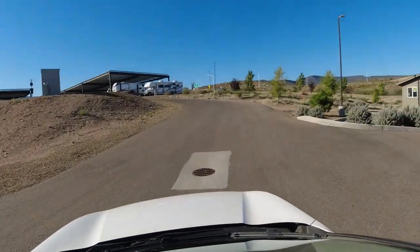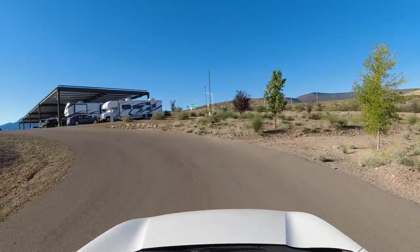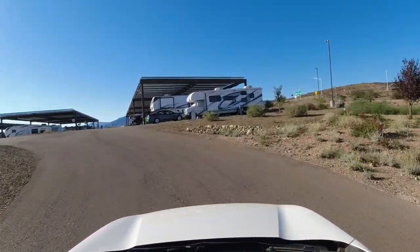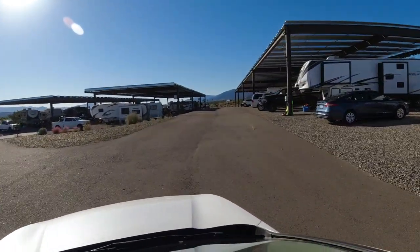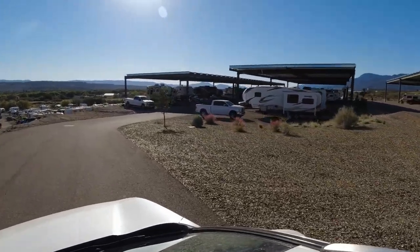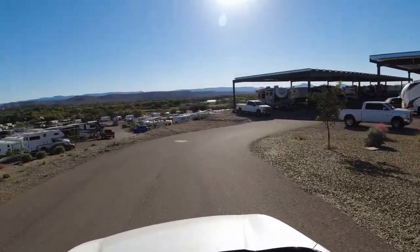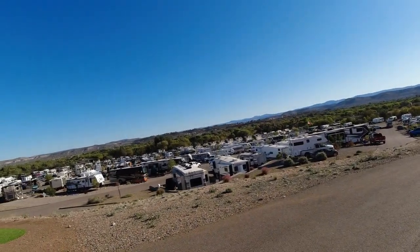So when we first saw the covered RV sites, we thought, oh, how cool is that? That's pretty neat. But then as we drove through and walked around, a few things came to light and I'm going to share that with you. So number one, we use a satellite dish for our TV. I'm pretty sure that being parked under the cover, the satellite dish would be pretty useless.